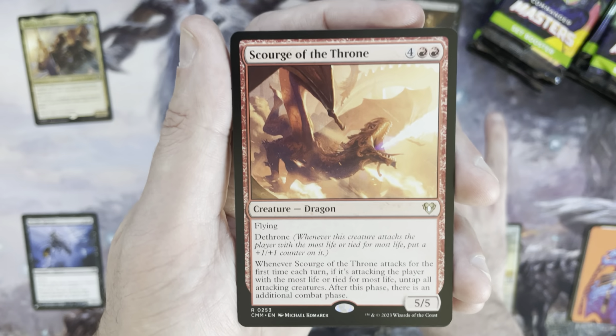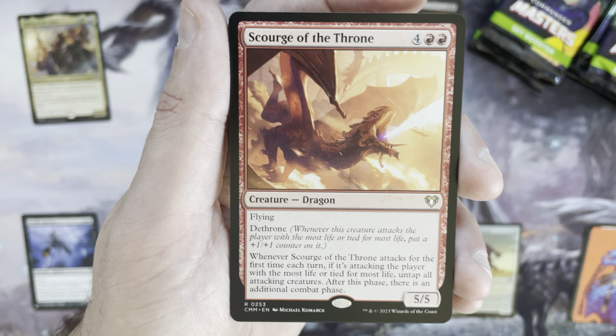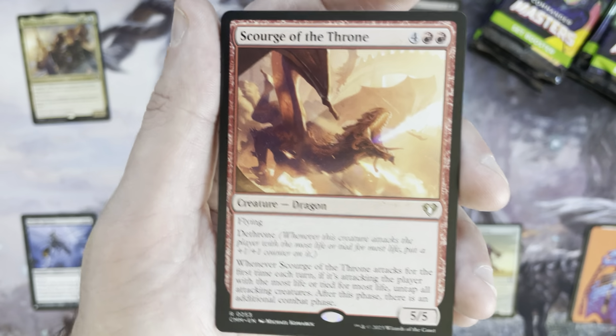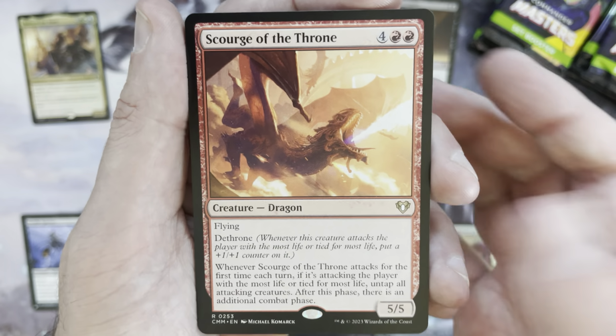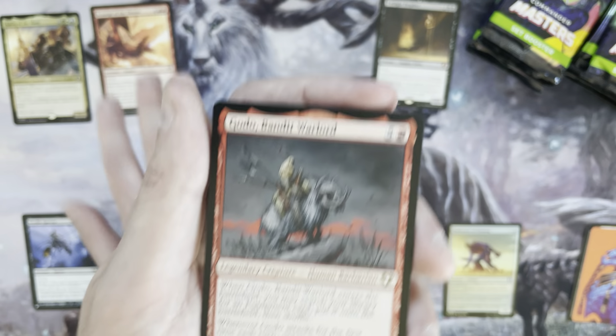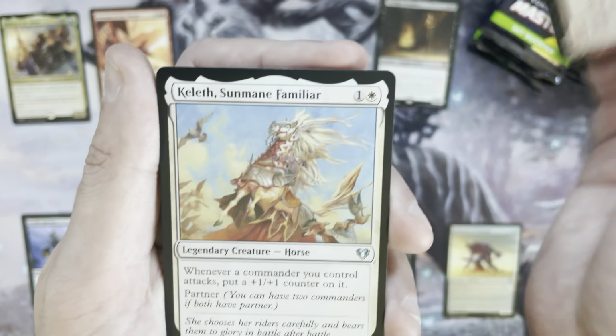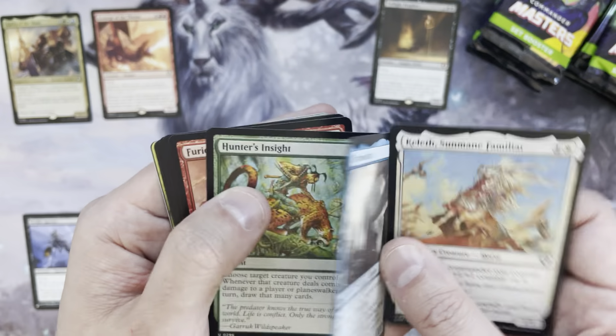Rare is a Scourge of the Throne, which took a ginormous hit value-wise on the reprint. I think this thing was like $1 or something. It's not above $3 now, so it's probably still down there. I'll still throw it up top. I think it's a cool card. We've got Godo, which is a combo enabler. And we're into our uncommons after that. And there are some really cool uncommons.